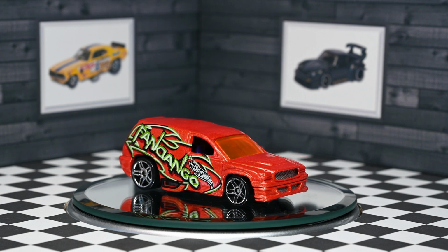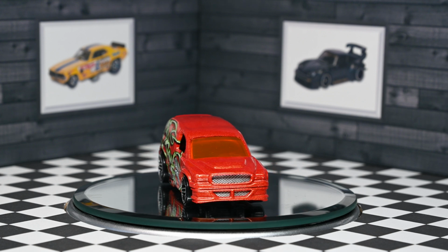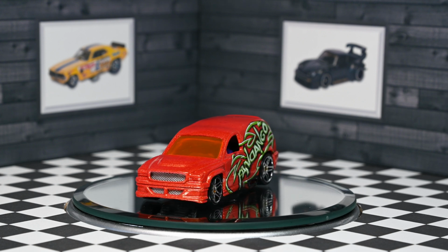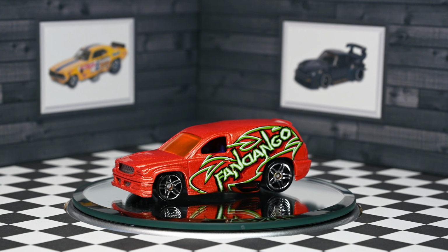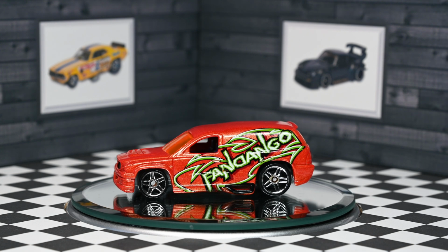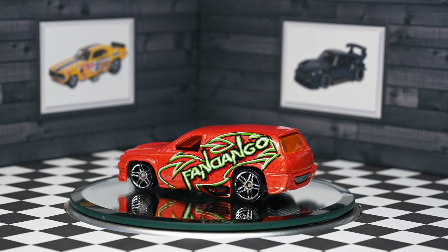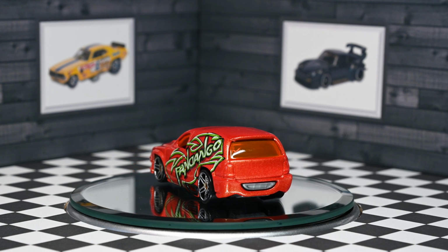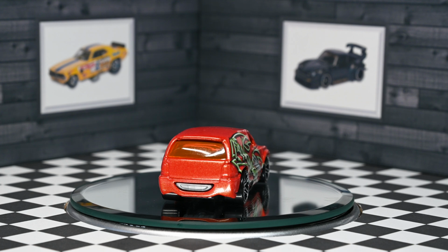Okay, this is the last car, car number 36. It is the Fandango. It was designed by Phil Reilman, and this car is still in production. This is one of my favorite Hot Wheels castings from 2001, and it's become one of my favorite Hot Wheels castings, even though I only have this one version of this casting.